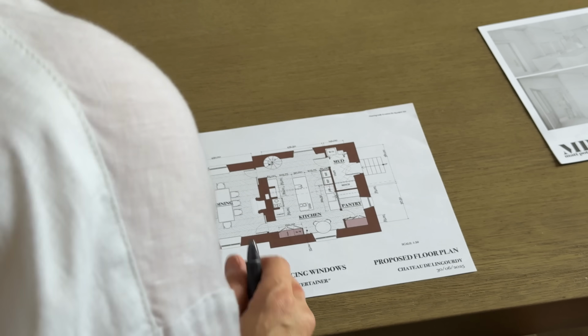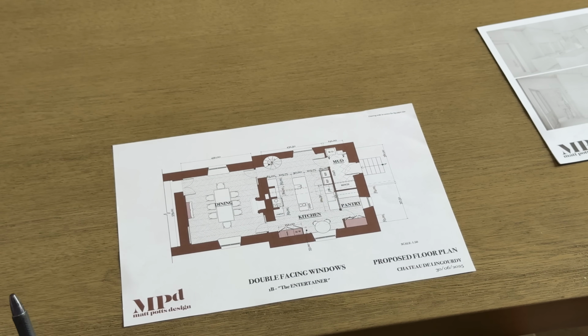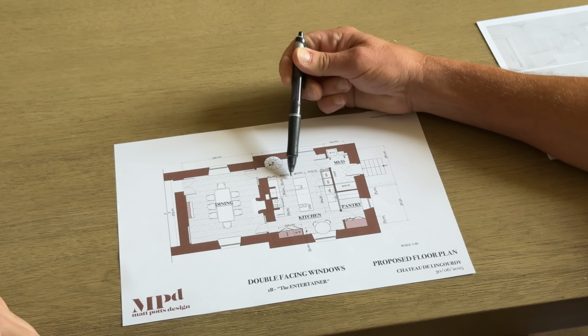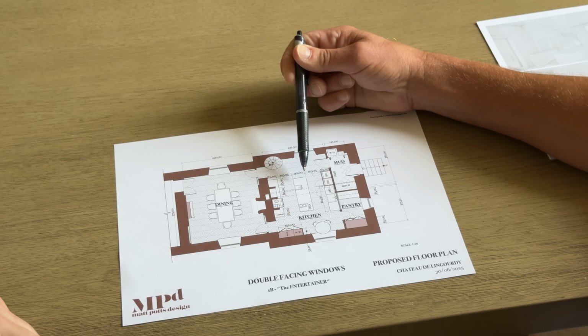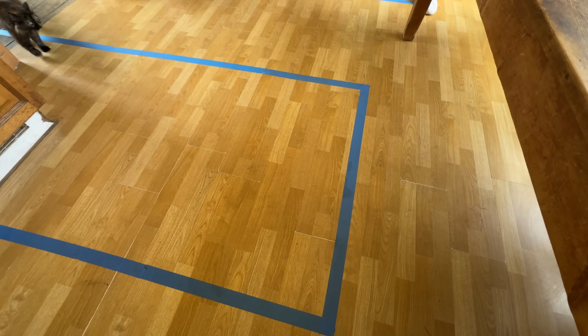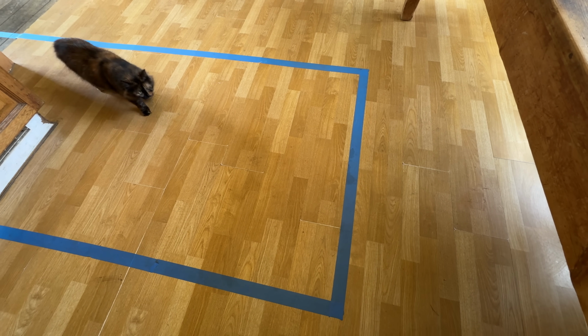I'll put a link to that video so you can take a look. We switched the island back to being 90 centimeters across. Right. Rather than 120. Yeah, we felt it was a little too big because we actually mapped it out on the floor. Yeah. And it felt massive, like a big boat in the middle of the kitchen.